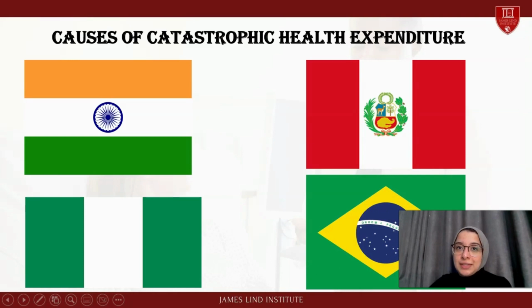Also, the socioeconomic inequalities have contributed to the catastrophic health expenditure in Brazil. This is reflected in the significant increase of catastrophic health expenditure in Brazil between 2002 and 2003 and between 2008 and 2009, becoming 5.2 times higher among the poorest and 4.17 times higher among the least educated. So, from those studies, we can conclude that there are factors that contribute to the catastrophic health expenditure, like the low socioeconomic status, being in rural areas, especially in some countries, and the poorest are at more risk of suffering from catastrophic health expenditure.